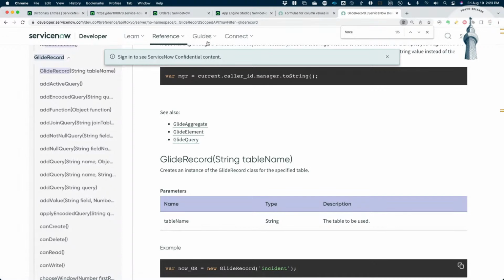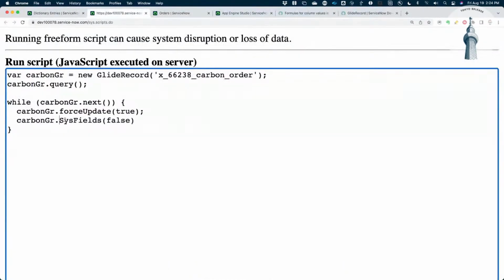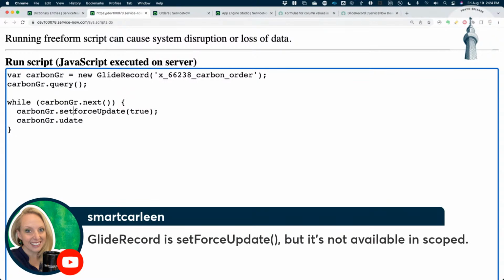It is? So what does force update do? It's a function I haven't used before. It says, I don't care if you've made any changes to this or not, you're going to do an update. Gotcha. Makes sense. And that will save our persistent fields. Smart Carlian says it's set force update. I think you're right. But it's not available in scoped, she says.